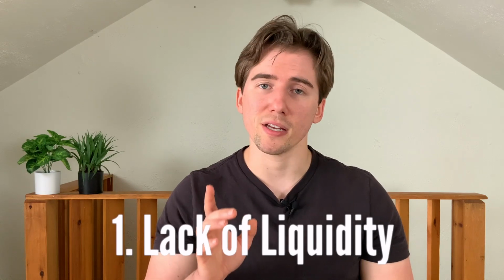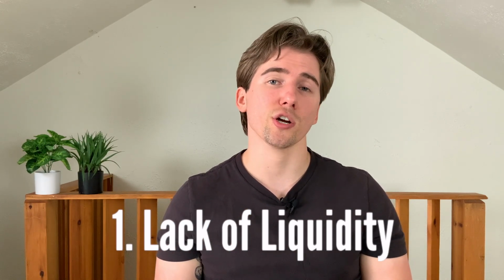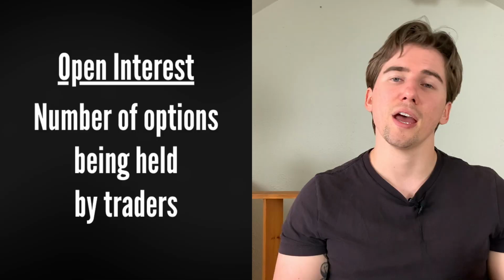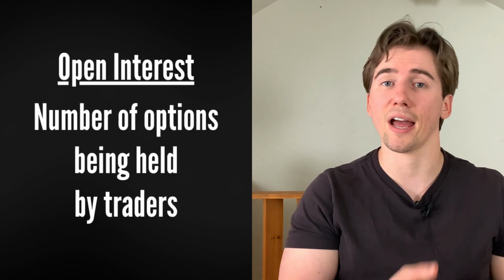The first case would be due to lack of liquidity. Some stocks are less popular than others, which translates to lower trading volumes, and that lower trading volume is passed down in the options chain. This is especially the case if you decide on a deep in the money leaps option with over a year until expiration. Generally, the farther you are out in expiration and the deeper in the money you are, the less liquidity is going to be available in your trade. This is going to be apparent by the trading volume that your option sees, and also the amount of open interest or the amount of current options that are being held by traders.